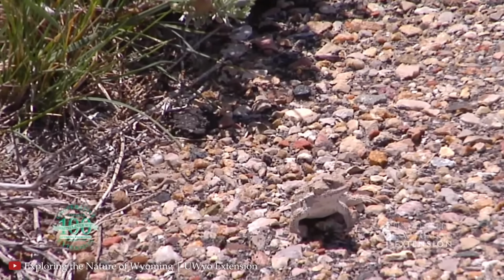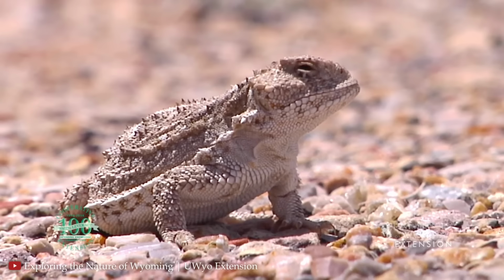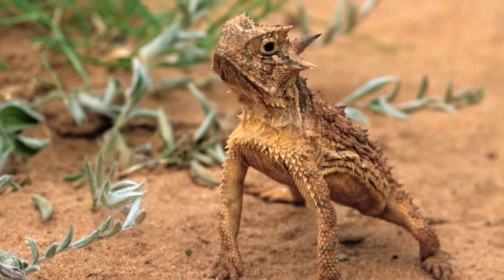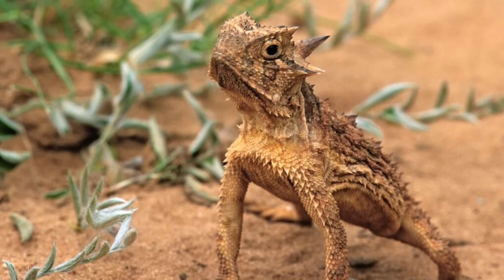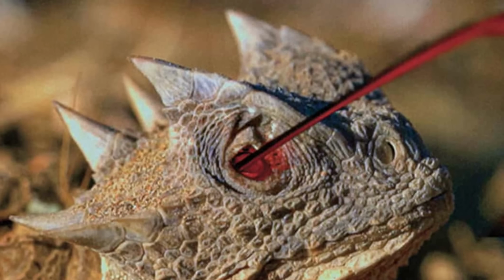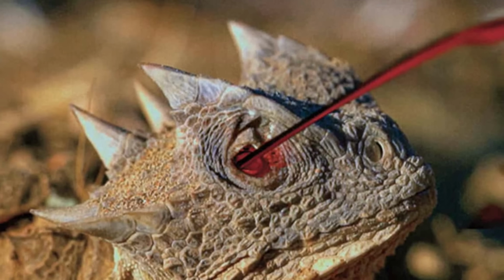The lizard's coloration, typically a mix of brown, tan, and reddish hues, further helps it to blend into those desert surroundings. If they are found by a predator, though, they have a truly unique method of escaping. When threatened, the lizard can increase its blood pressure in its head until the blood vessels in its eyes burst, shooting a stream of blood up to 5 feet or over 1.5 meters. This blood, which has a foul taste, can confuse or repel predators, giving the lizard a chance to escape.